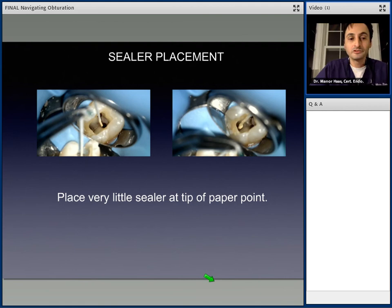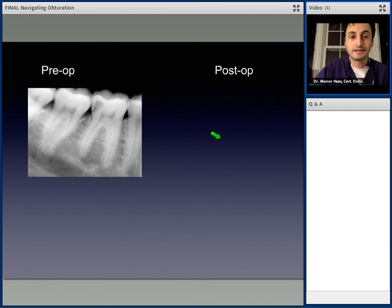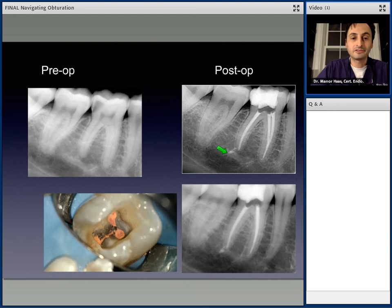How much sealer do you put? You put less than what you think, and it's just the last few millimeters of the paper point that we're going to put sealer on. And we showed you that in the video before. So again, from this pre-op to this post-op, you get this little bit of sealer out the apex, but look at how nicely the rest is filled. How do you do this? Well, let me show you these videos. We'll start off with this one over here.